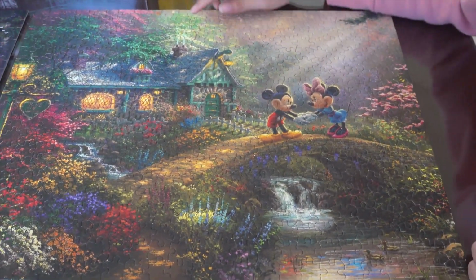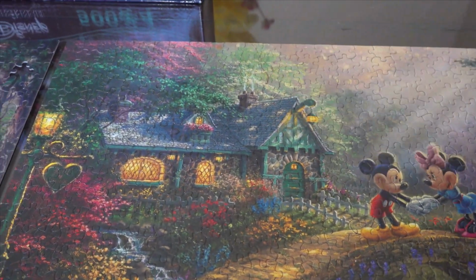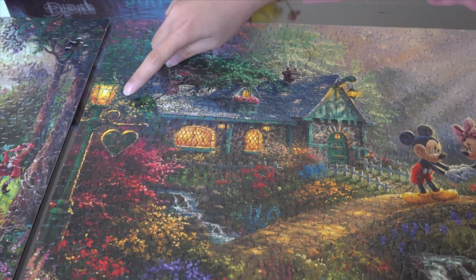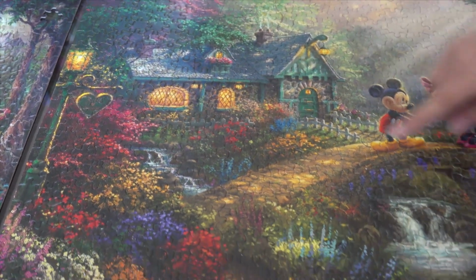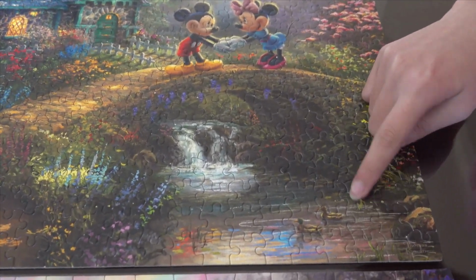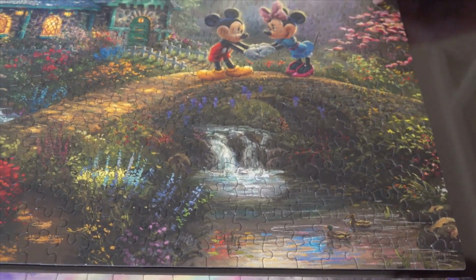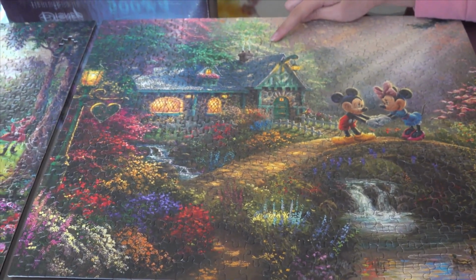And then this is their house, I think. And then there's the scenery and the lamppost that says sweet, and then it has a heart and a bridge. And then there's flowers, and this is the lake, and there's 2 ducks in there. And the rest of it surrounding them is a lot of trees and flowers.